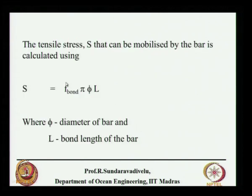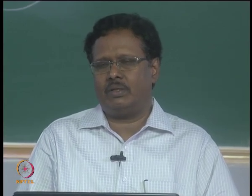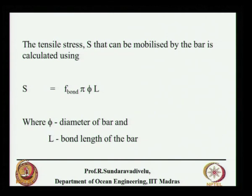Similarly, they have to find out the bars, as you have seen in the photograph, some of them have come out of the concrete. That failure is because there is no adequate bond between the reinforcement bar and the concrete. The failure is not any other type of failure. It is mainly that the reinforcement is not having adequate bond strength with the concrete, because the concrete is green. So we can use this expression to calculate the bond strength.